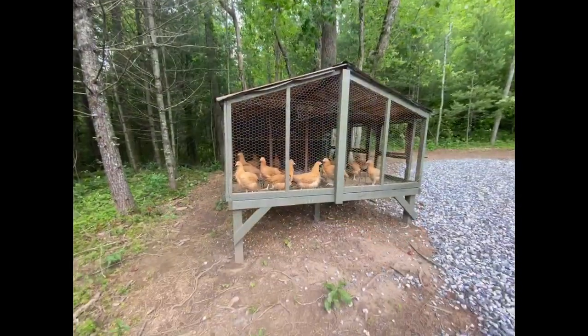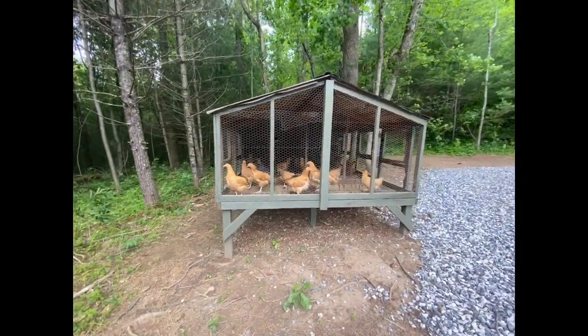So we placed our chicken coop here. We got it on Marketplace for free. My husband built a frame and put it on there, and it's worked out great. We love it, but we hate the spot, and I'll show you what I'm talking about. So we put it in this spot.